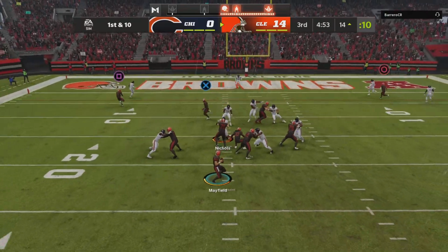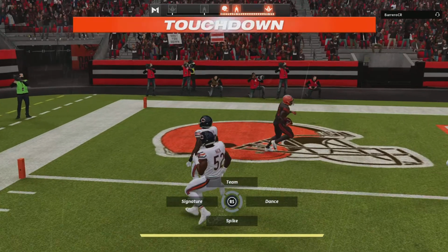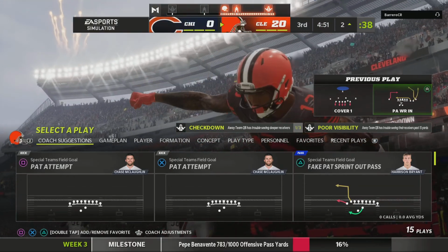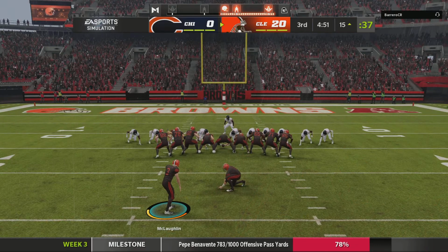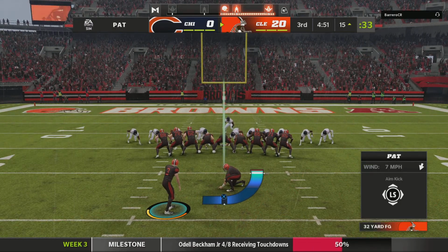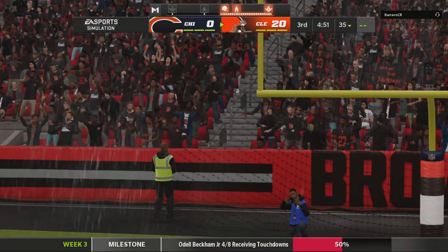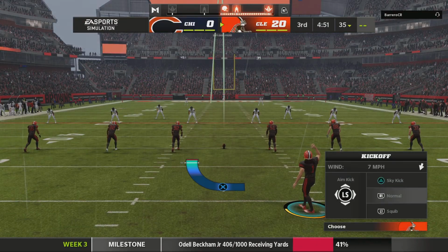Inside the red zone here, they'll look to throw. Firing quickly here, and that's complete. And he is into the end zone. Touchdown, Cleveland. Odell Beckham, his 4th touchdown on the year. And the Browns take the opening kickoff of the 3rd quarter and drive right down the field to extend their lead. And oh, it's no good on the PAT, so they can't add on here. And our score is going to stay right where it is.